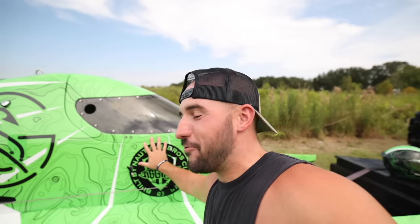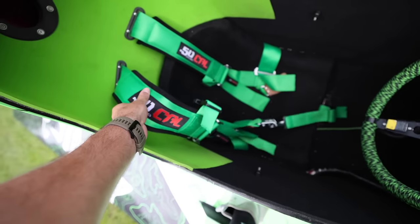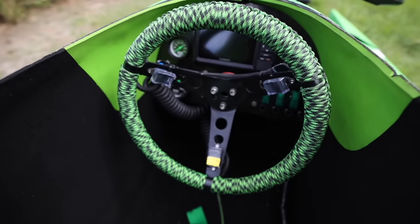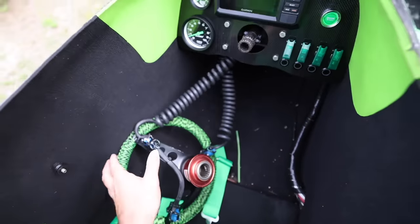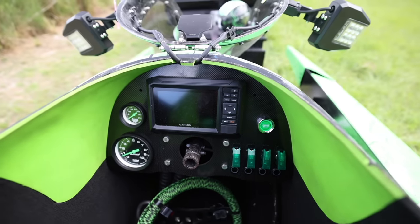Next up, one of my personal favorites, inside the cockpit. Woo! So first things first, we've got our 5-point harness right here. That's gonna keep us nice and safe inside the cockpit. Then we have our custom steering wheel, which by the way is a quick release, so you can get in and out of the cockpit easier, which then shows us the beautiful carbon fiber dash. The freaking thing is push to start. And by the way, all of those switches, as well as the push to start and gauges, all light up. It's a fully illuminated cluster and it's absolutely sick.